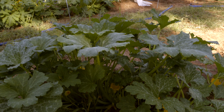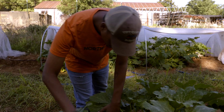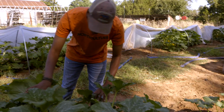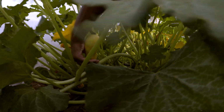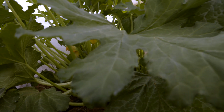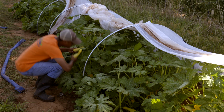We actually started taking harvest data about 3 weeks ago. What we do is we come out here, we pick all of the squash that we can, and then we take down the data. Hopefully by the end of this week, we will be able to collect all of the data and see how the squash bugs have affected the harvest of the squash.